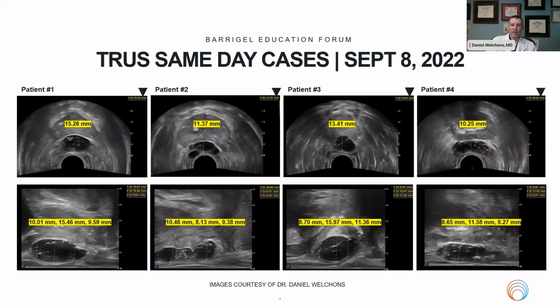And so, like I said, this particular day, there were 7 cases. We did all of those cases in a row. The nursing staff that was with me that day had seen some Barrigel cases, but had never done them herself. And she did great. They were all done under local. We usually for local will provide the patient with some Valium and some pain medications. But all the patients did excellent.